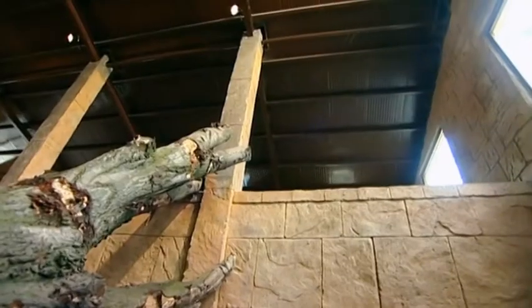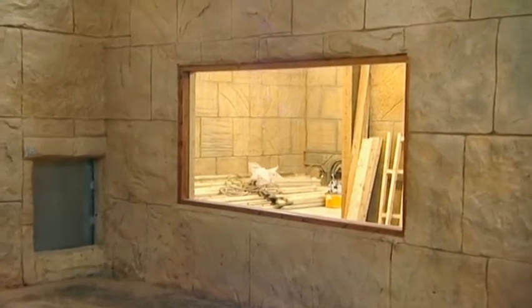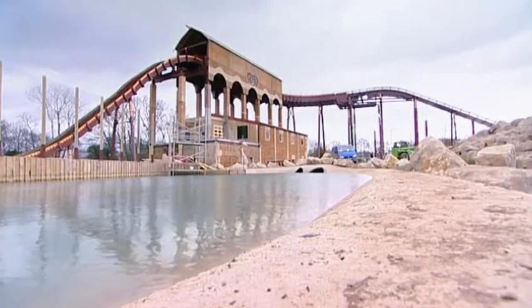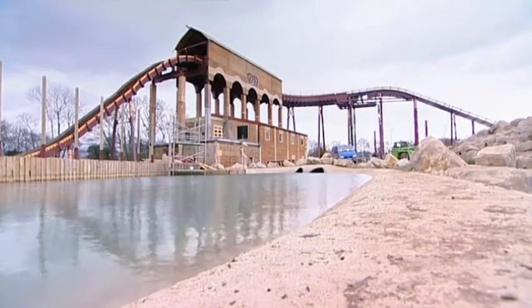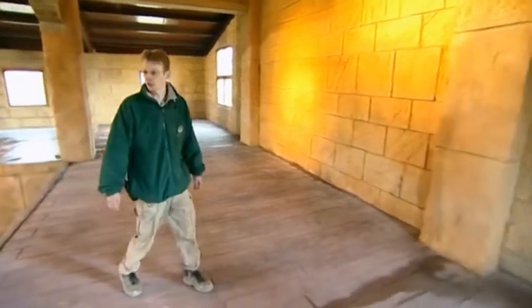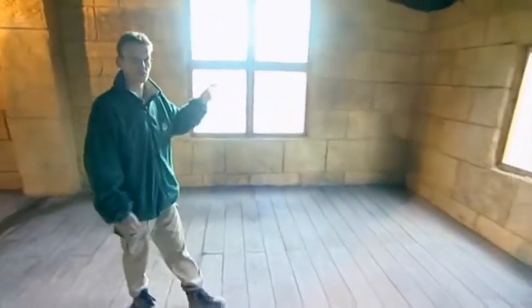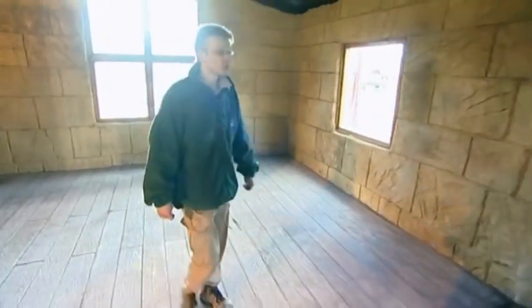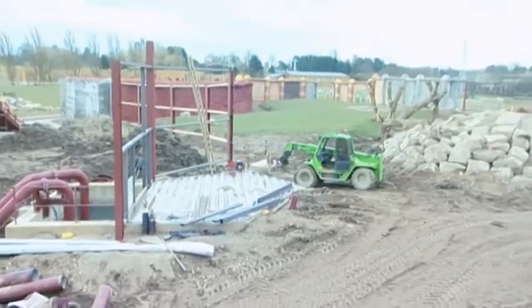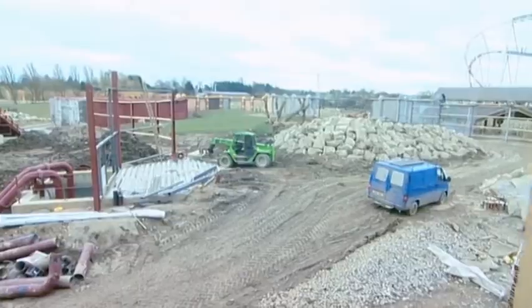The lions will have the run of this impressive indoor house, which has a public viewing gallery, as well as a 2-acre outdoor paddock, complete with pool. So here we are coming up to the third level, which the cats have access to. And you can see they're at window height, so they can view out everywhere and see all the things that are around them. We've still got a little bit of construction work to do here, but we should have that done within 3 weeks, we're estimating.